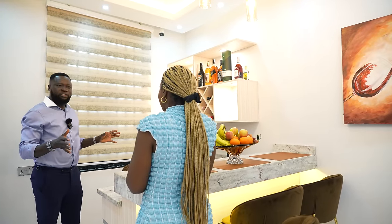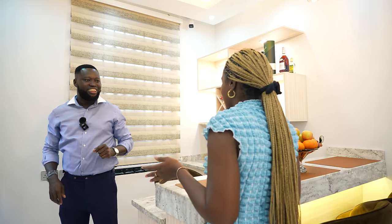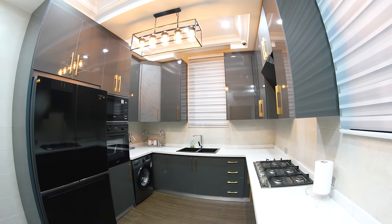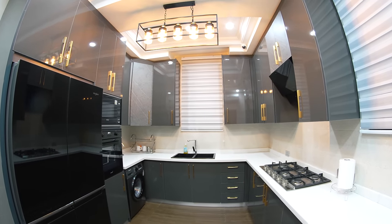Okay, so you're asking yourself, where is the kitchen? Where is the kitchen? You need to go to the kitchen. So the kitchen is down here somewhere. Welcome to my kitchen. It's a very spacious kitchen. Do you know where we got this kitchenware from? I like the cabinets. Do you know where we got it from?